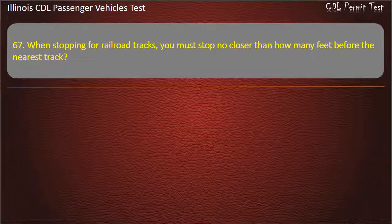Question 67. When stopping for railroad tracks, you must stop no closer than how many feet before the nearest track? 50. 25. 15. 20. Answer. 15.